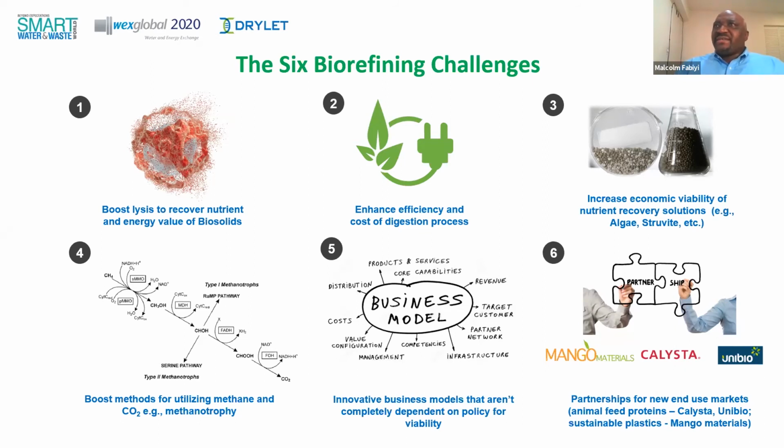The third one is, how do we improve the economic viability of nutrient recovery? Algae removal has been around for over 20 years. Struvite recovery has been around for over 20 years. Yet, despite the fact that these technologies exist, we've not been able to turn them into things that are viable enough for us to have in everyday plants.